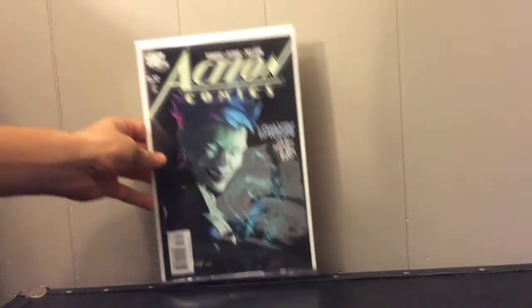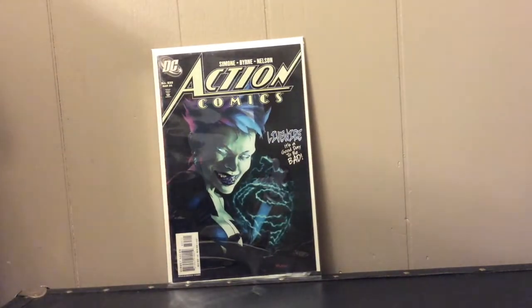Also grabbed this one. Got on board with the Livewire. Just awesome cover. Freaky, sexy, ugly, confusing cover. But Livewire's a pretty sweet villain. So grab that. Nice to have some Superman books to look for too. He's been on my radar a bit more.